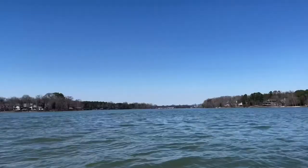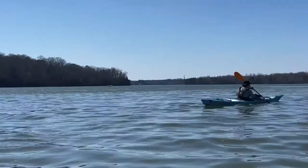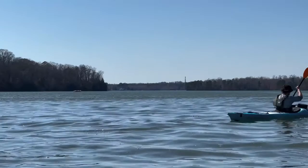So this direction is where the South Fork of the Catawba enters the main channel. Then the main channel continues in this direction. We're about to cross into South Carolina.